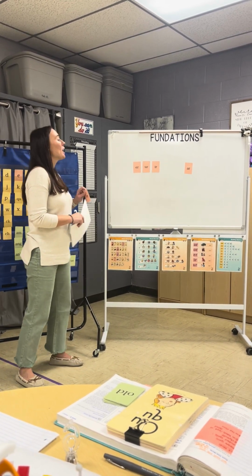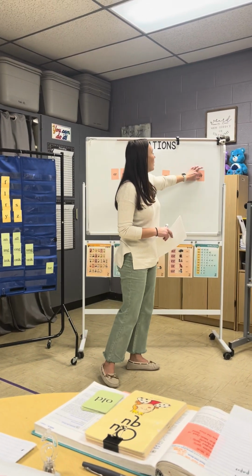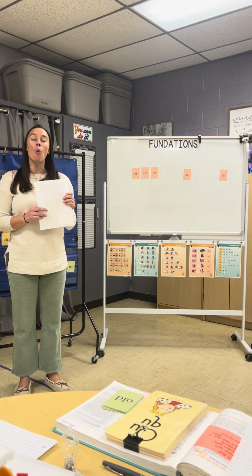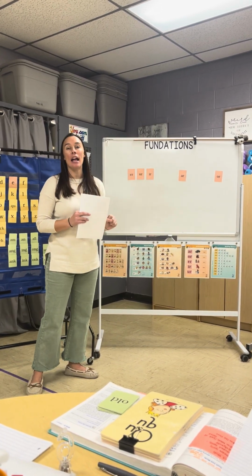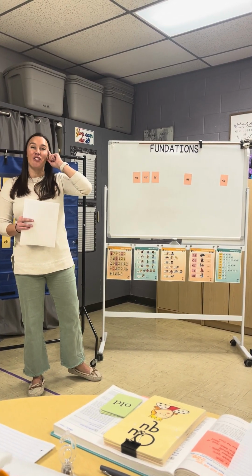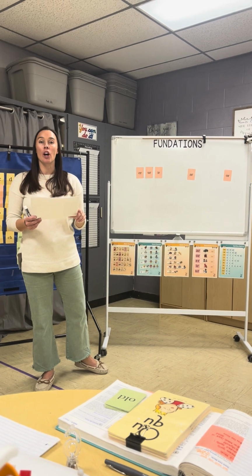Your last one was OR. What letters make the OR sound? You should have written OR because OR says OR. I want you to make sure that you have that top row correct because if you don't, your brain will make a mistake the next time. So let's fix it now. Make sure you have those and then we're ready to move on to our words.